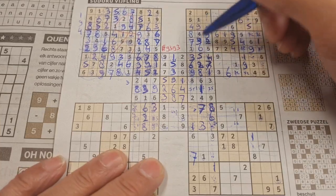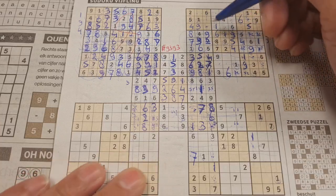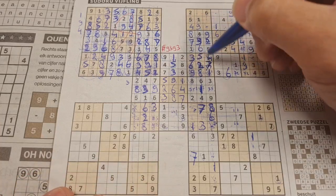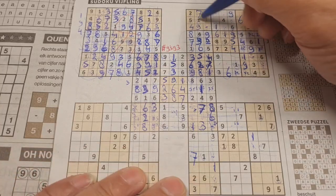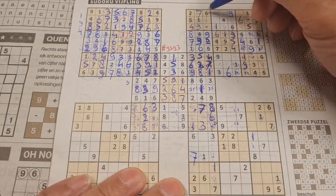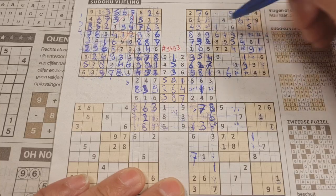One box left in the second column for number, the one, the two, three, the four, five, six, seven is missing here. Two numbers left in this big square for numbers: the one, the two, three is missing, the four, the five, the six, seven, eight is missing. Three and eight. Let me mark those.